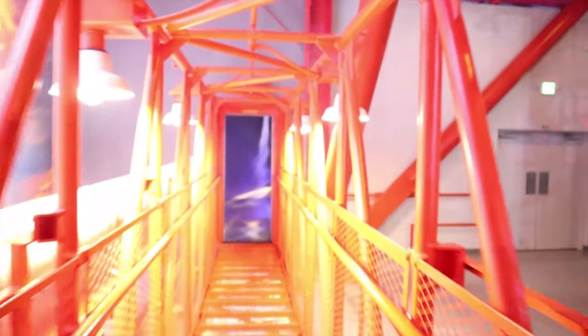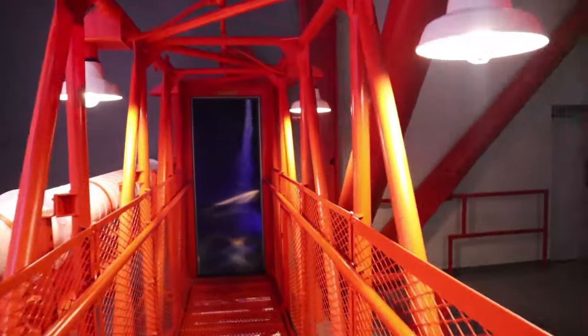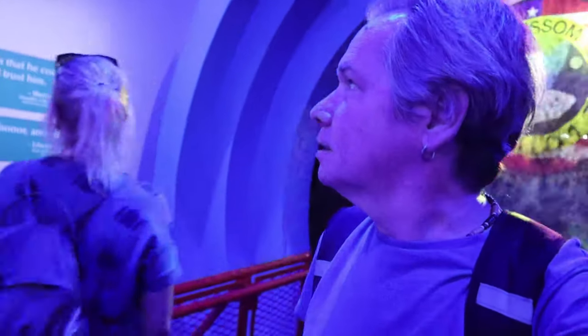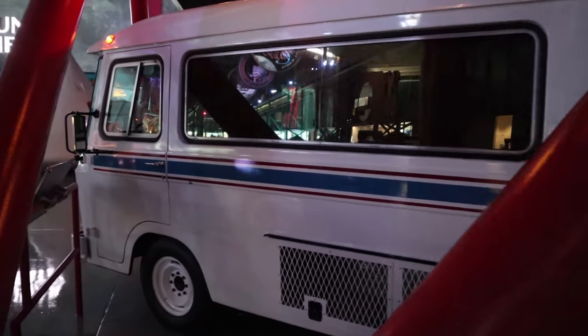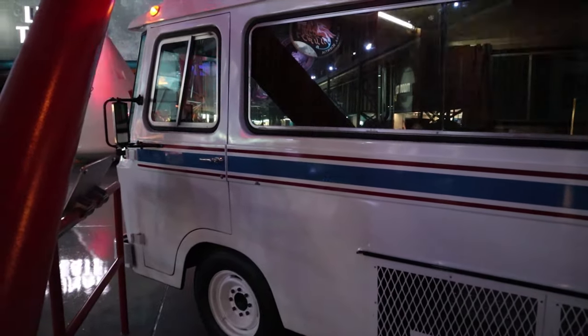What's in here? I don't know. There's no chance. Oh, this used to be the van that took them out to the launch pad. I think it used to be down the other end, but now we moved up here.